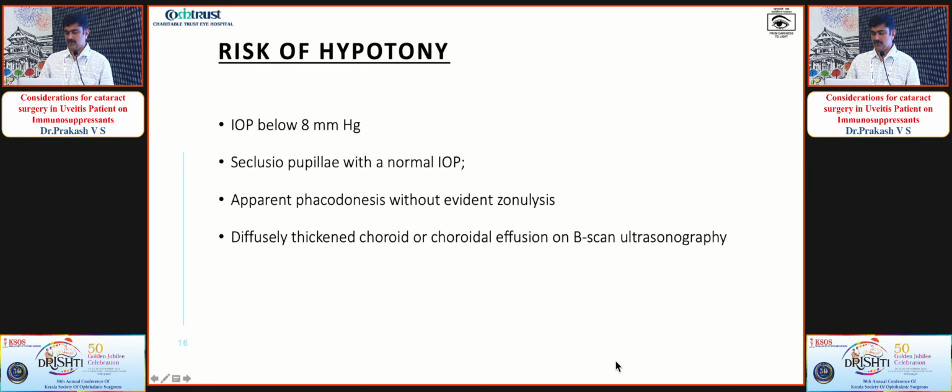So what is the risk of hypotony in a patient undergoing cataract surgery? If the pre-op IOP is below 8 mm mercury, always think of the possibility. Seclusio pupillae with a normal IOP, that's also high risk. And if you have an apparent phacodonesis without evidence on examination, B-scan is always important in these cases.